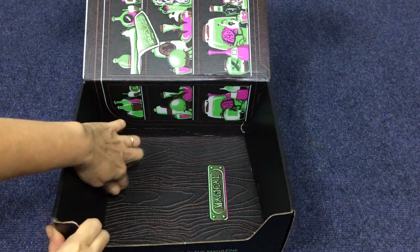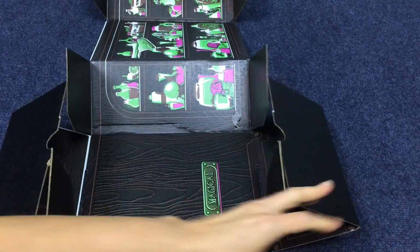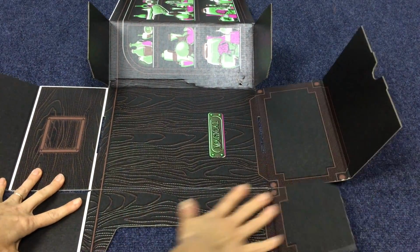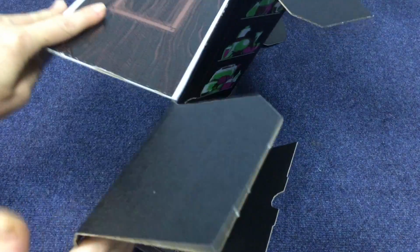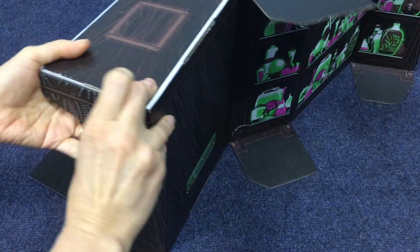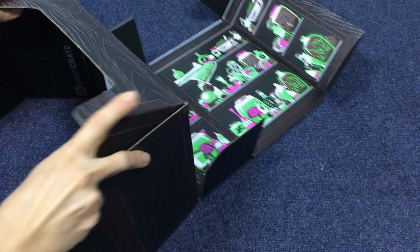Very cool. So let's take a second here and let's build our apothecary inside out box. It's going to be like a spell shelf with all the different potions and just very cool magical type bottles and things. Okay, so we're going to go ahead and turn our box inside out.